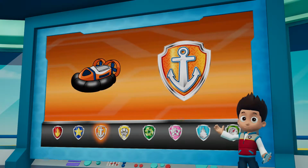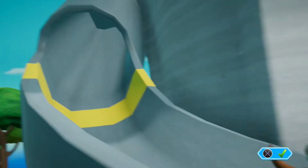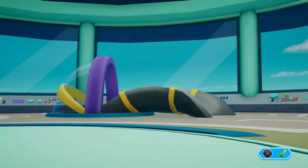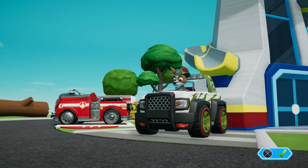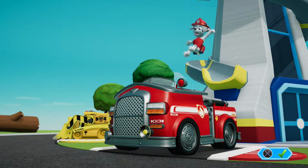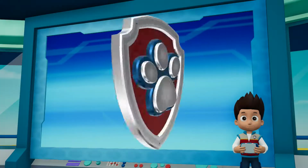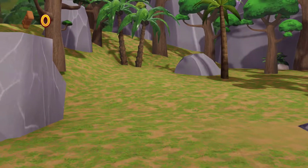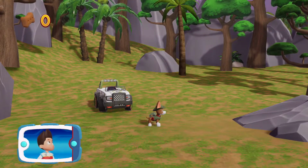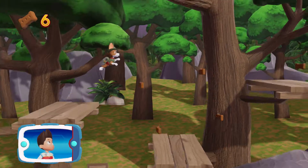Zuma can help Tracker get across the water with his hovercraft. Paw Patrol to the air patroller. Let's help those monkeys get rid of the stink. Find the monkeys that were playing with Stench Blossom so Marshall can give them a bath with his water cannons. Help Tracker follow the path and find the way using his super hearing.